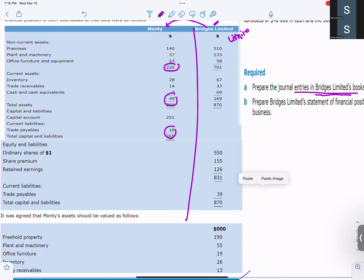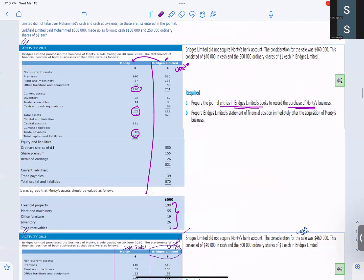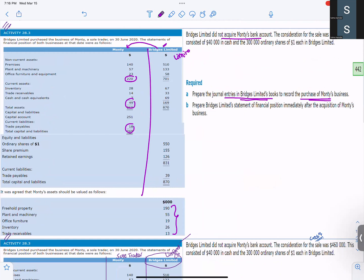It was agreed that Monty's assets should be valued as follows. So these are the new values of Monty's assets. Bridge Limited did not acquire Monty's bank account. So I am going to take over everything, but I am not going to take over cash and cash equivalent. I'm going to take over freehold property, that is this. We're going to take over plant and machinery. We're going to take over office furniture. We're going to take over inventory and trade receivables. So we are taking over assets of this value.